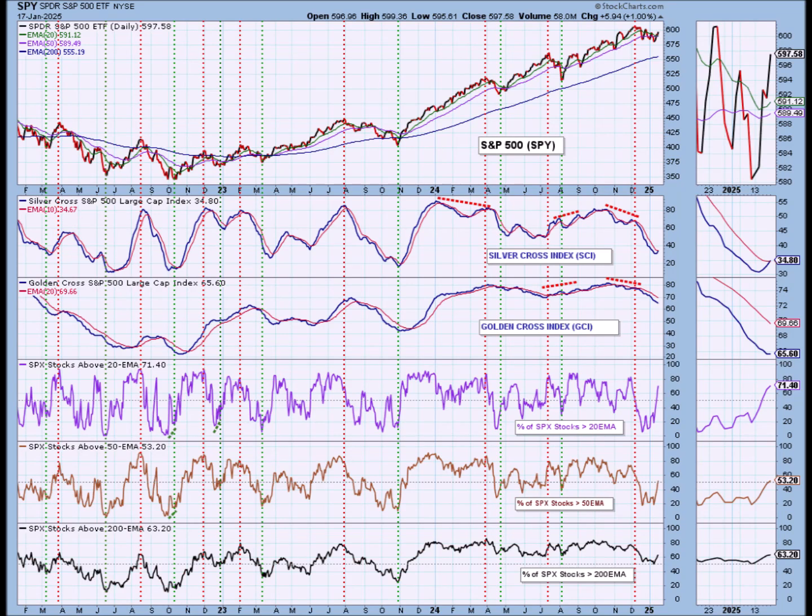This one really gives you a good picture of what's going on internally. And the Silver Cross Index is the top window. The Silver Cross Index measures how many stocks have a silver cross. A silver cross being a 20-day moving average above the 50-day moving average. We call it a silver cross when the 20 crosses above the 50.